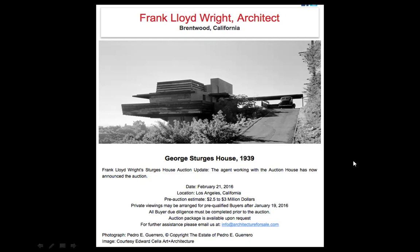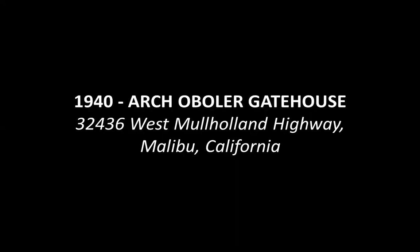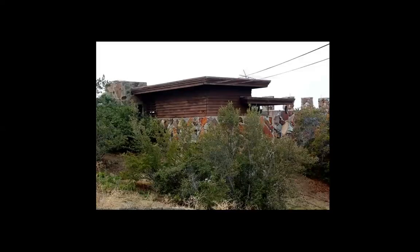I don't know why there is written Brentwood, California, because Frank Lloyd Wright didn't live in California. Or maybe this is just the address, the location of the house. Anyway, Gatehouse, 1940. What do I see there? The colored stones? Very interesting works.